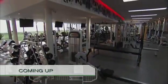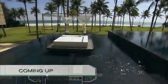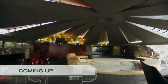The gym is about $1.25 million. And we actually do massages right here. It's a floating bed in the middle of our pool. How great is this? I mean, you've got this pool right here, basically in your living room.